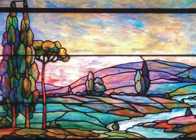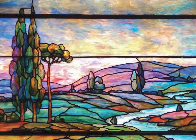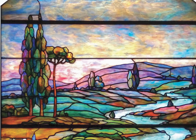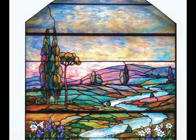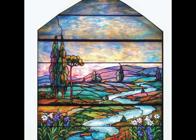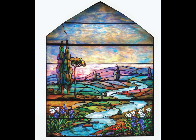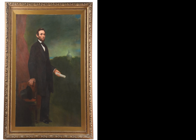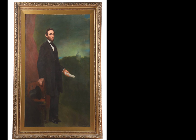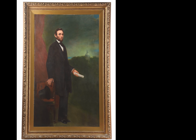The second window shows the stream winding through rolling hills and meadows, all done in mottled maroon, blue, green, and orange glass. The window is further decorated with blue, white, purple, and red flowers in the foreground. These windows were located in a house in Philadelphia that was demolished in the 1970s and have been in storage until this auction.